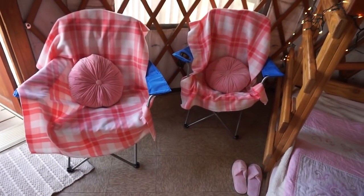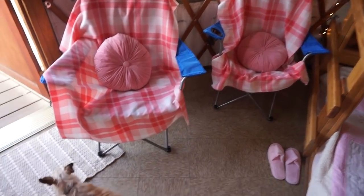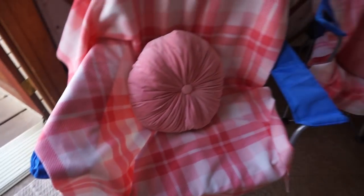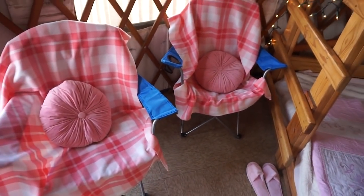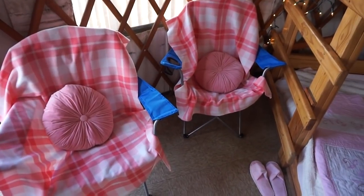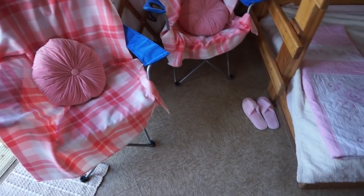This is our little reading nook. I just went to Joann's and got a bunch of this flannel that was on sale really cheap. I thought that would make things look a little bit cuter because our camp chairs are very random. So that's our cozy little corner.